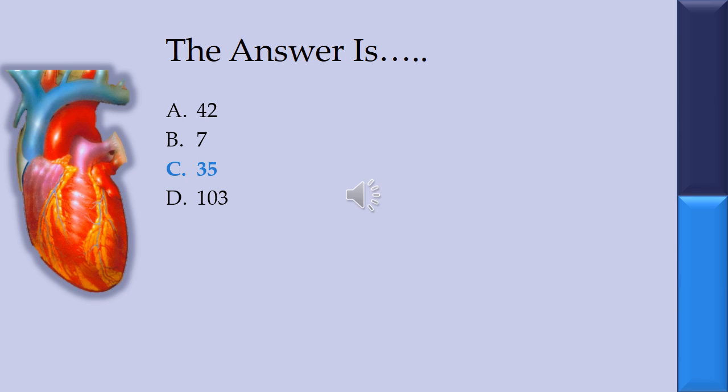So this question is asking about pulse pressure. Pulse pressure is the difference between your systolic pressure and diastolic pressure. In this case, the blood pressure was 120 over 85. So 120 minus 85 is a difference of 35. If your patient has a narrow pulse pressure, this could indicate systemic compensatory vasoconstriction. Say that 5 times fast.